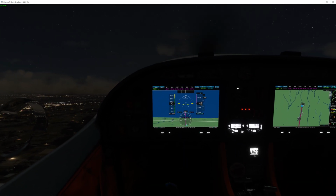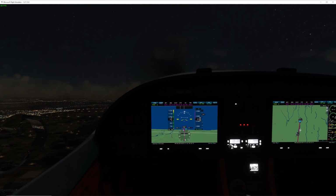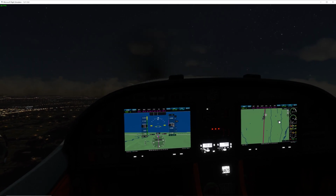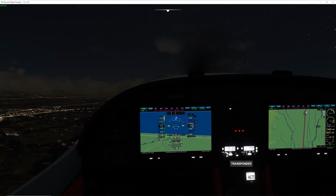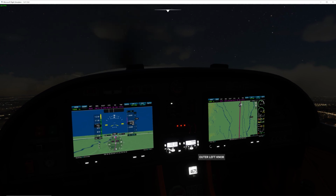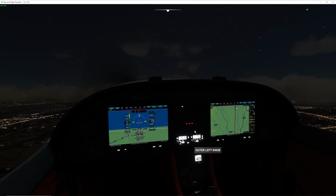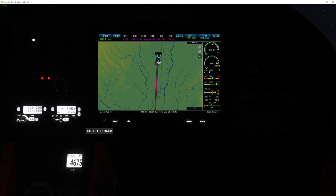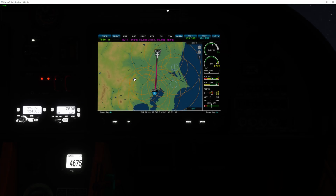Okay, so let's reality check. Where are we? Zoom out on that a bit. Oops. Fly, fly, fly. So difficult to touch this whilst the plane's moving. Right, so that's where we're going.